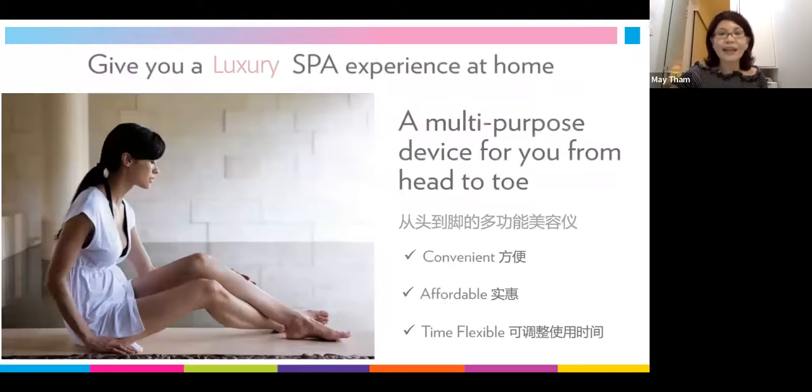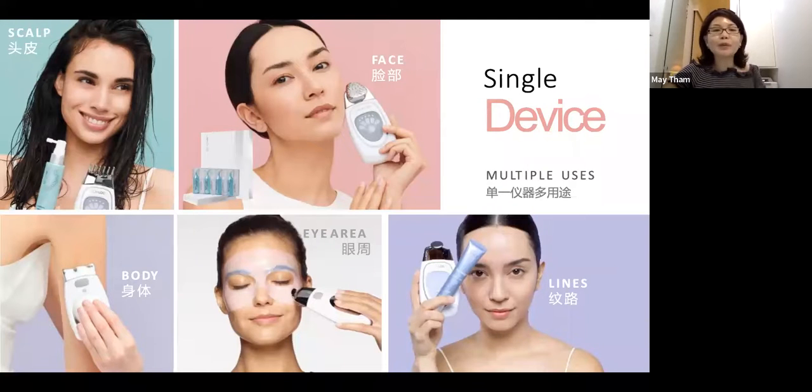Okay, and it is a galvanic spa that gives you the luxury spa experience at home, a multi-purpose device for you from head to toe at your convenience. It's affordable and it's time flexible. So it comes with four attachments, okay? A single device with multiple usage.